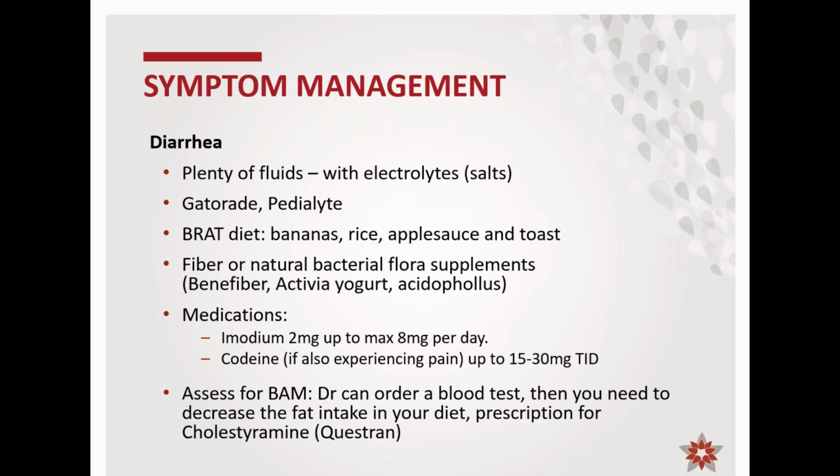I did have a patient who happened to be having a lot of pain just from his myeloma, but also was having a lot of diarrhea, so we actually ended up putting him on codeine, 15 to 30 milligrams 3 times a day, and that seemed to help calm it down. But now we know that Revlimid in particular can cause this BAM syndrome. That's a bile acid malabsorption syndrome.